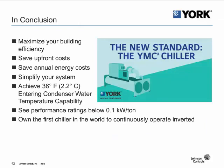And in conclusion, we're looking at an industry that's been very dynamic and moving towards the future in energy efficiency. And chillers being one of those key components that have taken great leaps, we want to be sure that we're providing a solution that's going to maximize your building efficiency. Saving those upfront costs is very important because we don't want to provide you a solution that's going to increase first cost to become more efficient.